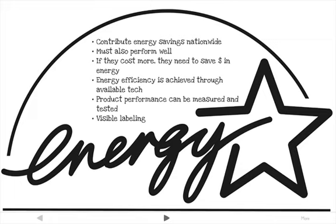Also, energy efficiency needs to be achieved through broadly available non-proprietary technologies offered by more than one manufacturer. And product energy consumption and performance needs to be able to be measured and verified with testing. And the labeling needs to be effectively displayed so that it can differentiate the product from the other ones available.